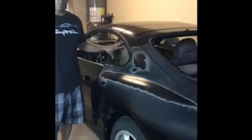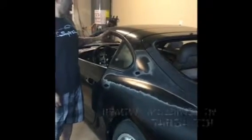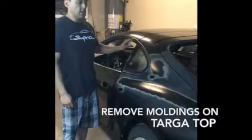The other things we're going to remove is this window. This window is removed by pulling the interior panels out, and it unbolts from the inside. We will be removing the moldings off the targa top, and we already removed the rear glass.